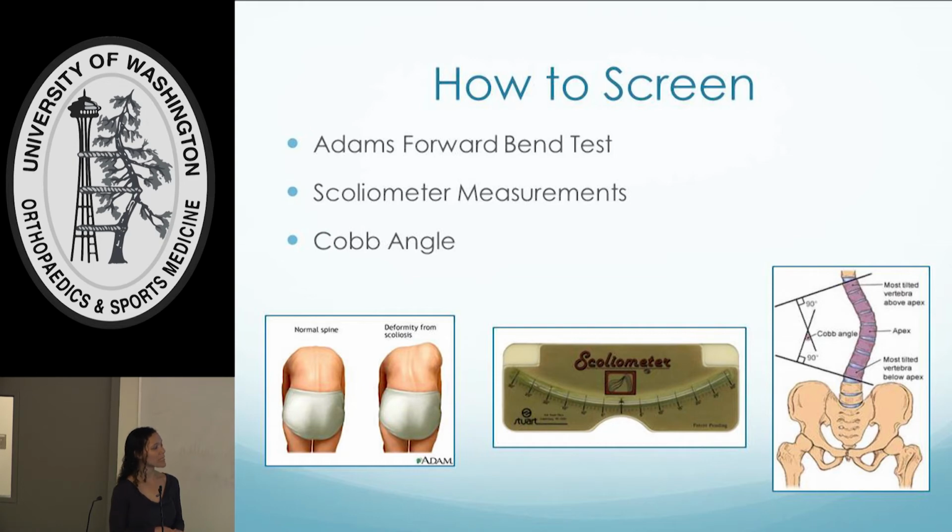So the Adams forward bend test is a really easy way, and we'll go over that. Then using a scoliometer, which basically looks like a little level, and then certainly evaluating the Cobb angle in more detail as a way to really get a look at the degree of curvature.